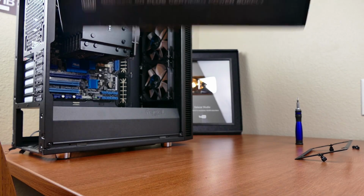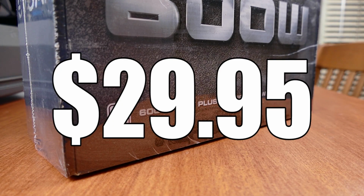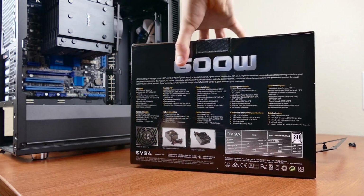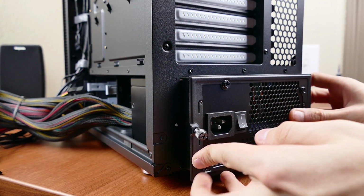For the power supply, I went with a 600 watt EVGA 80 Plus PSU that I found at Best Buy for, get this, $29.95. Not bad for a brand new unit, and 600 watts at that. It might not be a top tier unit, but it'll do just fine in this rig. I've actually used a few of these exact power supplies in the past without issues. They're quiet, cheap, and reliable.